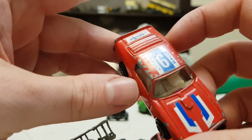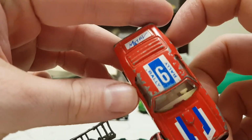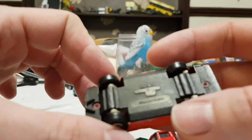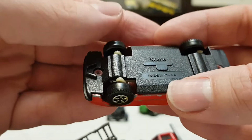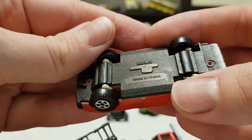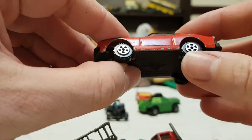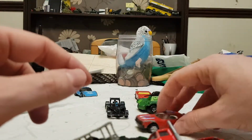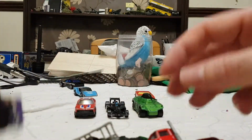This is metal. It's a metal rally car. It's a knockoff, you know, for certain. Come on. It's number W6, made in China. Quite a nice knockoff, to be fair. That rear axle is very buggered, but it's quite nice. I quite like that, truthfully.